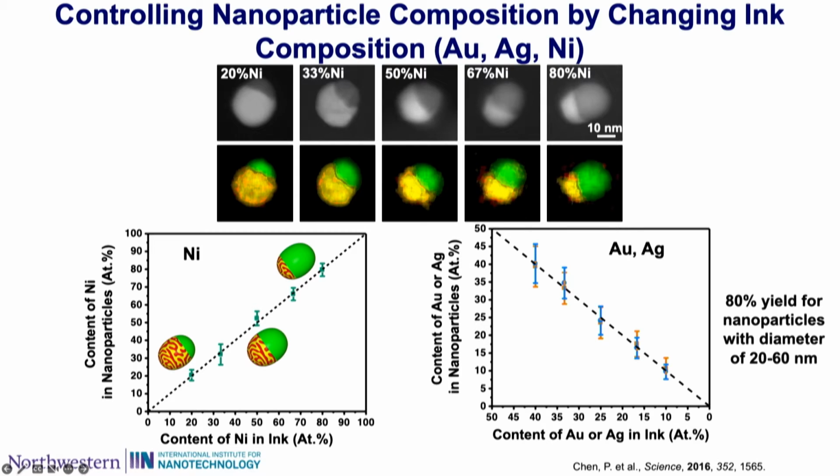Well, here's the first evidence of that. Here we make a 3-component particle. In this case, gold, silver, and nickel. You can see the elemental map here, color-coded. The nickel is green. The gold and silver form an alloy. That's to be expected, right? That's the orangish yellow type of color. And what we've done is we've intentionally kept the ratio 1:1 for gold and silver, but increased the nickel content from 20% to 80% as we go from left to right.